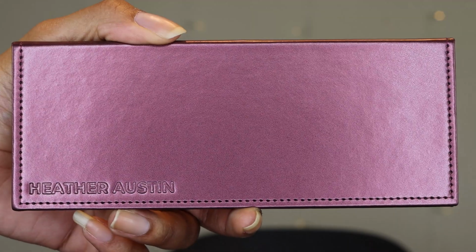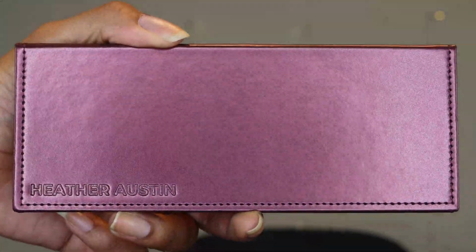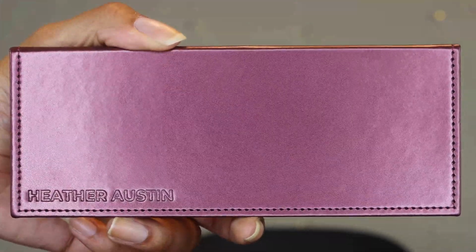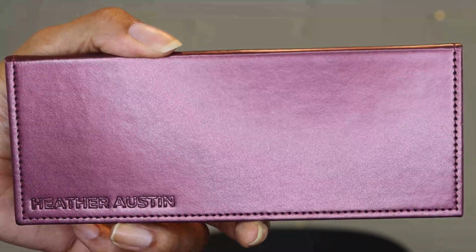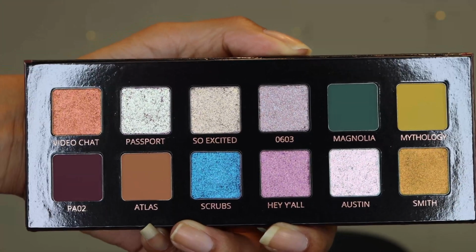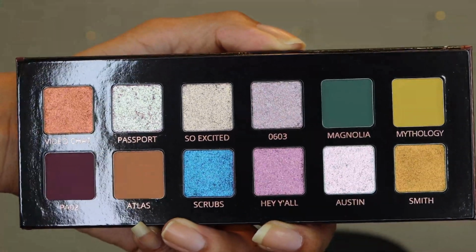So with nothing else, let's go ahead and get into these swatches before we jump into the tutorials. First off, let's get into this beautiful packaging. This is traditional for Adept Cosmetics, and that's something heatheraustin said she wanted to do, is just keep it nice, beautiful, and simple, and true to the brand, but she did want something customized, so she did get this purple color, as well as have her name stamped on the outside. On the inside, there is a beautiful mirror, and it does have heatheraustin and Adept Cosmetics etched on it, but I didn't want to blind you with it.